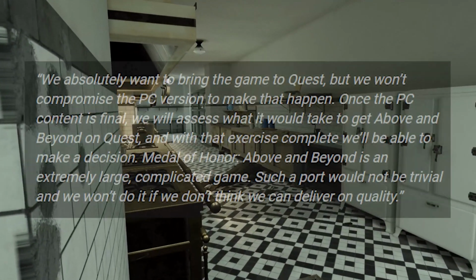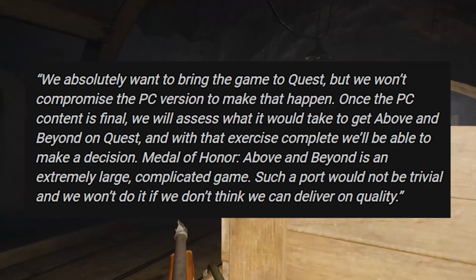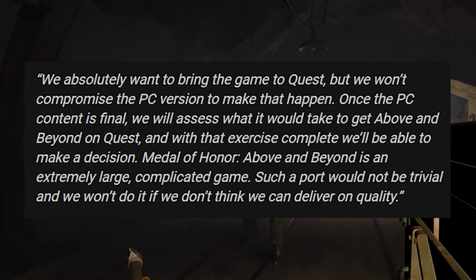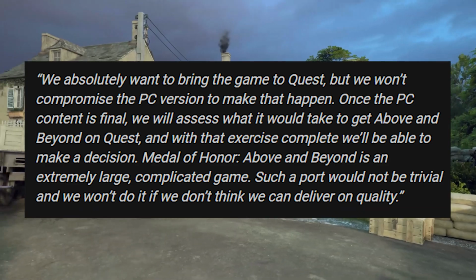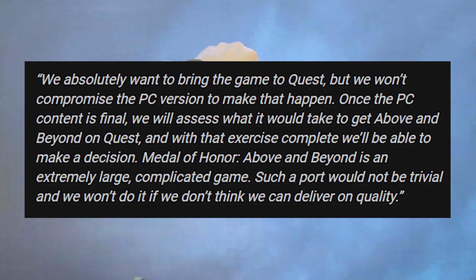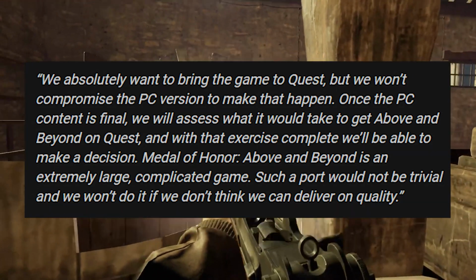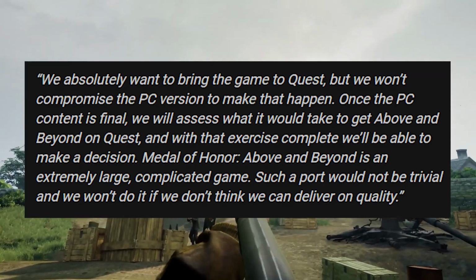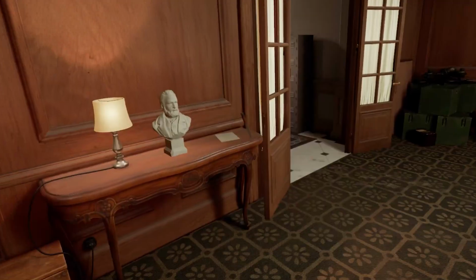We absolutely want to bring the game to Quest, but we won't compromise the PC version to make that happen. Once the PC content is final, we will assess what it will take to get Above and Beyond on the Quest system. And with that exercise complete, we'll be able to make a decision on whether or not to bring it to the Quest. Above and Beyond is an extremely large, complicated game. Such a port will not be trivial, and we don't want to do it if we don't think we can deliver on quality.